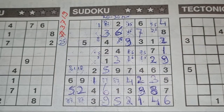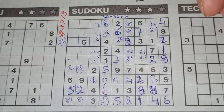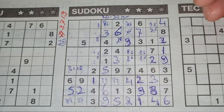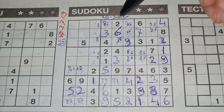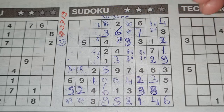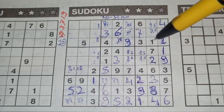Alright, a lot of pairs. Okay. Let me think. 7 and 8. The 6 is also, yeah. 3 missing numbers in the third row.